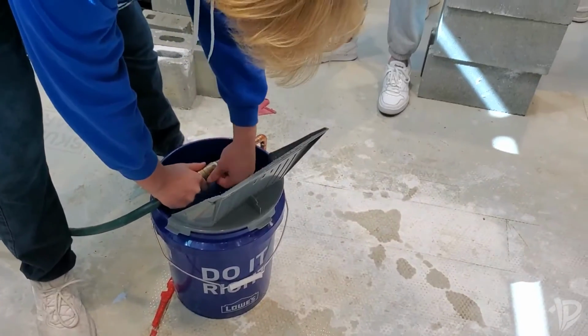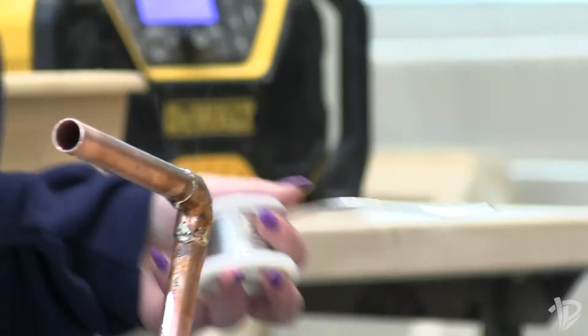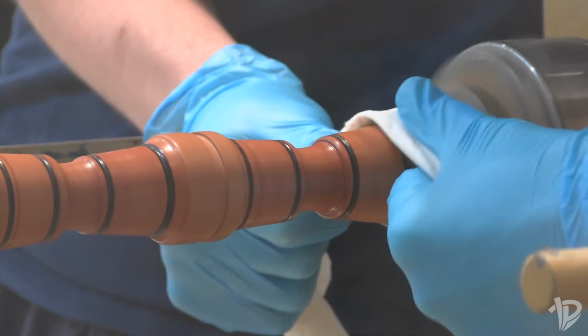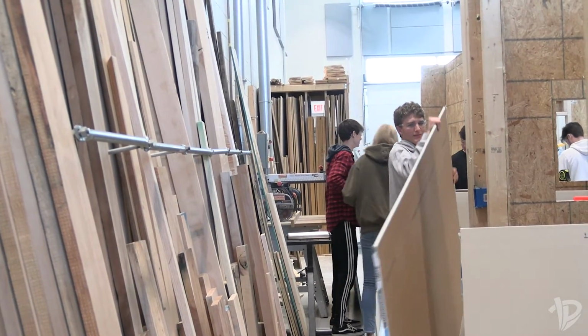Nothing ever goes as planned. There's always a change, and we always have to do some sort of problem solving to figure that out. And there's multiple solutions. So depending on if they're going to go into the trades or if they're going to go into brain surgery, you're still being able to reach that part of your brain that you weren't before.